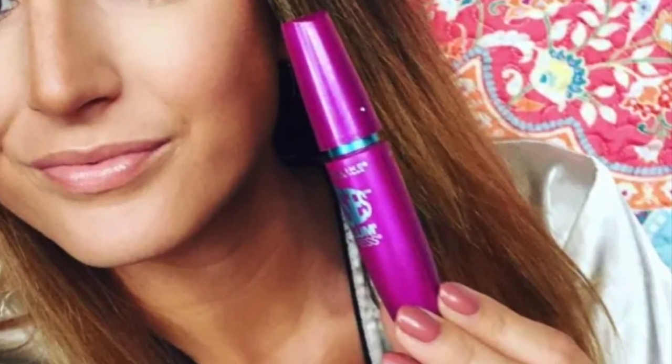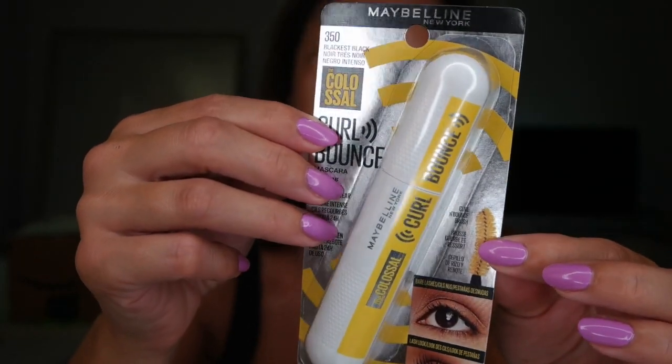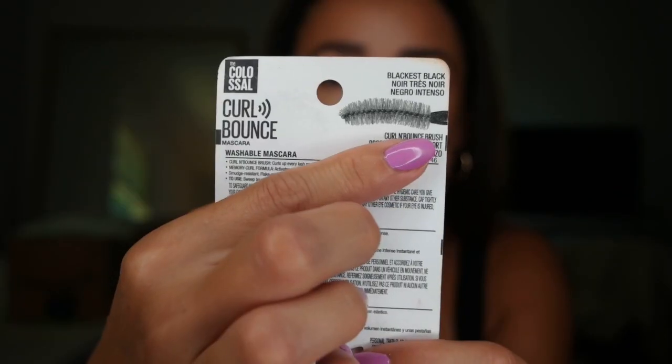So you know that I love my Maybelline mascaras. My favorites are always from that brand, and I recently got a new one, the Maybelline Curl Bounce. This arrived a couple of weeks ago. It is a washable mascara in the shade Blackest Black. It looks like an arched soft bristle wand, and it is supposed to deliver big volume, bouncy curl, and up to 24-hour wear. All the mascaras I've been using are basically dried out, so I'm actually in the market for a new one. Hopefully this becomes a fave.